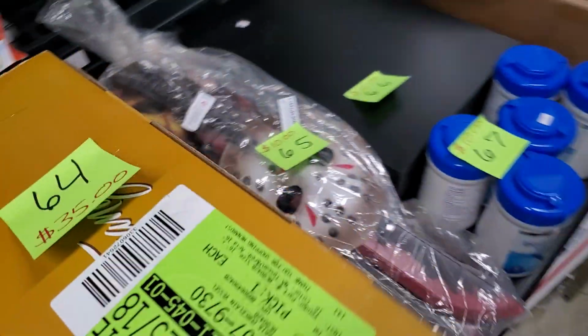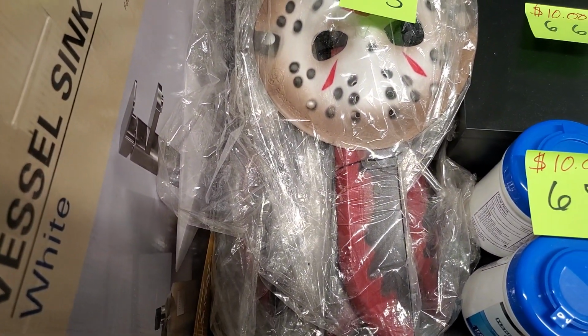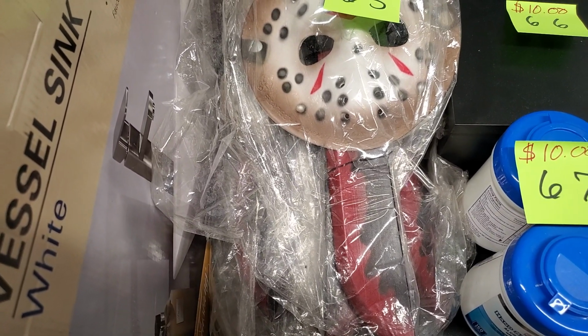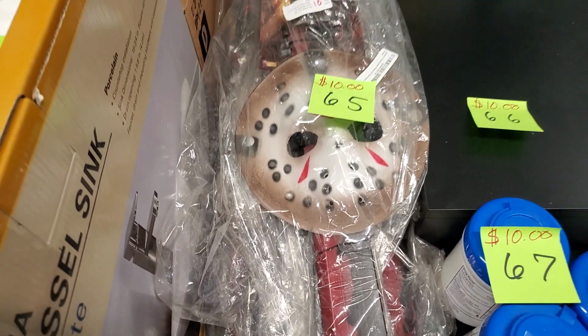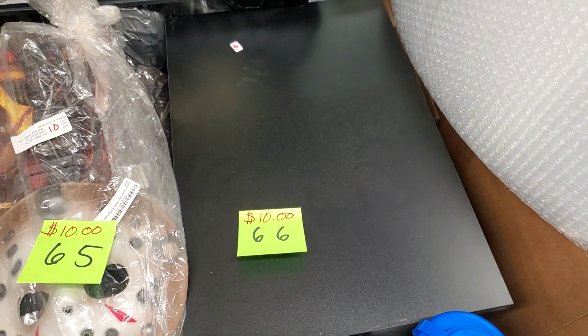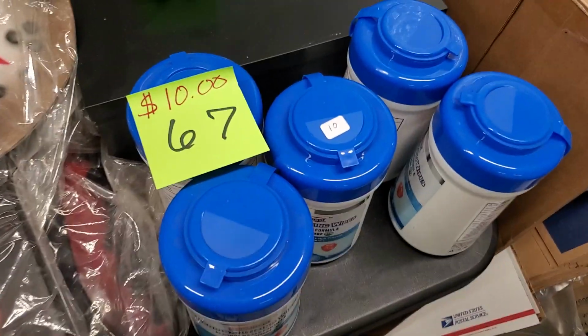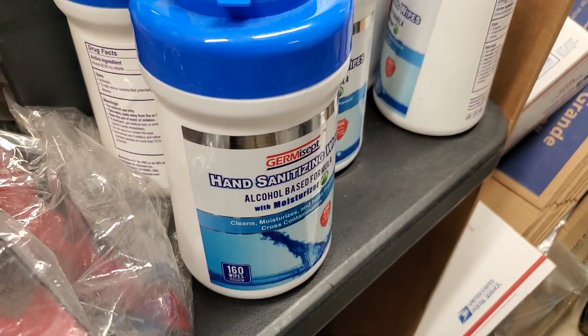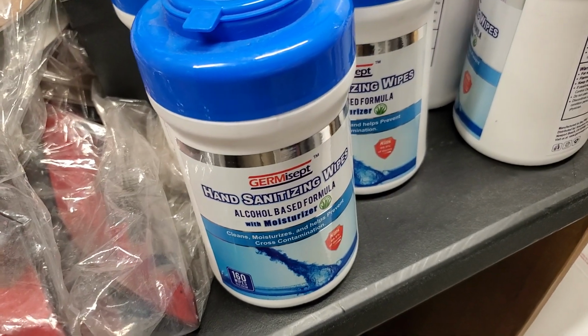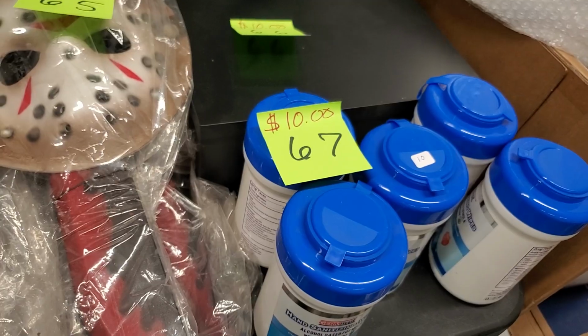Number 65, we got these Jason costume masks. Comes with a little, I think, sword and a mask for $10, and we have 7 available. Number 66 is a computer shelf for $10. Number 67 is these sanitizing wipes with aloe in them. So there actually can be hand sanitizing wipes. 5 of them available for $10 a piece.